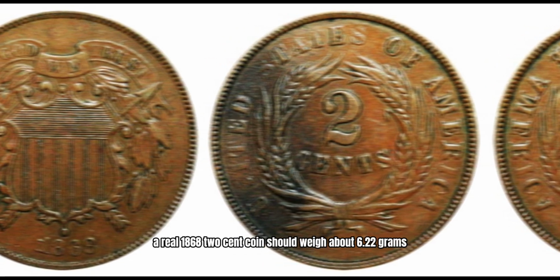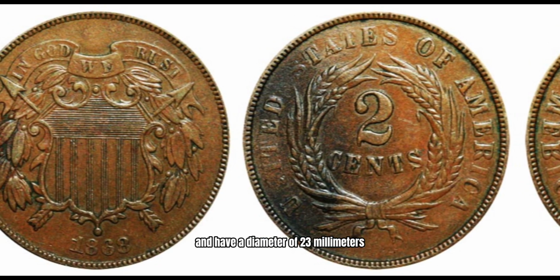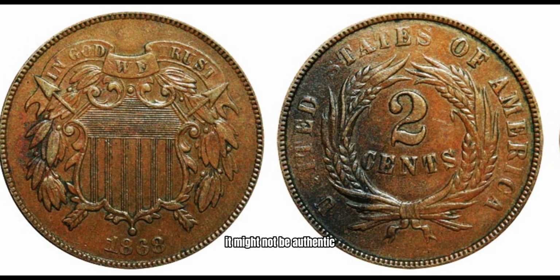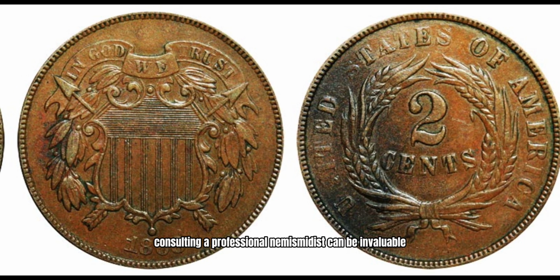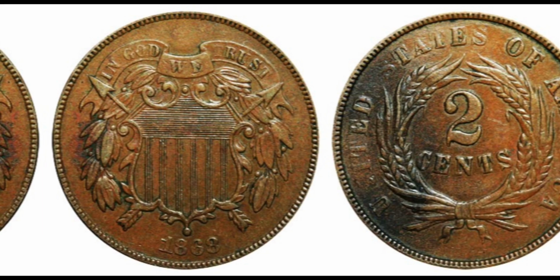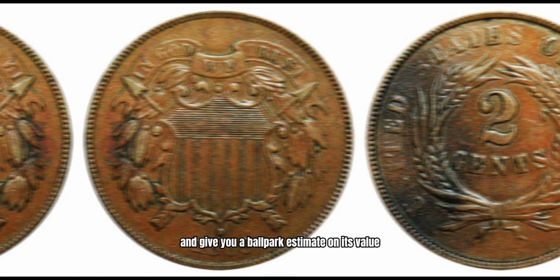A real 1868 2-cent coin should weigh about 6.22 grams and have a diameter of 23 millimeters. If your coin differs significantly in these measurements, it might not be authentic. Additionally, consulting a professional numismatist can be invaluable if you suspect you've got a special variety or high-grade coin. They can help determine authenticity and give you a ballpark estimate on its value.